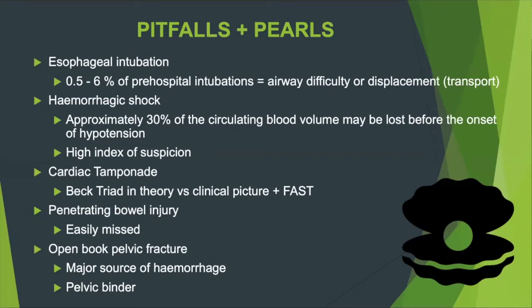Why do you want to cover it? To prevent it from necrosis. Absolutely beautiful answer. To prevent ischemia and necrosis. The other thing you can try and do is pack it back into the abdomen, depending on how big your wound is. You're not going to make the wound bigger to put back the bowel, but just in case it's a massive wound. And lastly, your open book pelvic fracture, your pelvic binder. Okay, don't forget that.